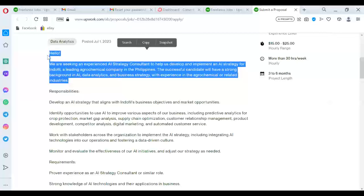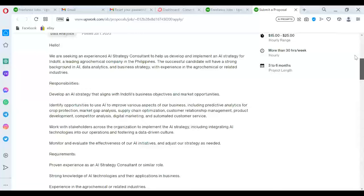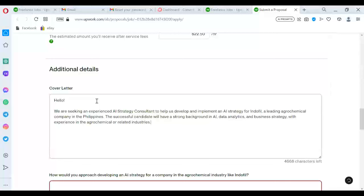Let me just do this for your sake. Look at this. They say, hello, we are seeking an experienced AI strategy consultant to help us develop and implement an AI strategy with a leading agrochemical company in the Philippines. The successful candidate will have a strong background in AI with experience in agrochemicals.